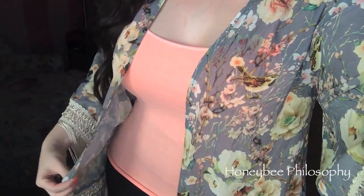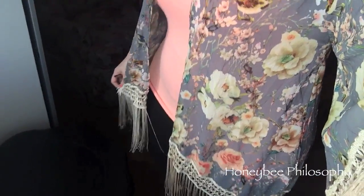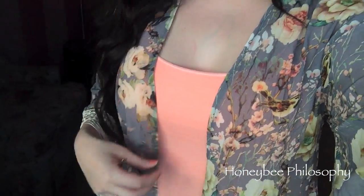Hey guys, I'm on my way to the Marc Anthony concert. I just wanted to show you what I'm wearing. Pretty much the same eye look. I just have a different lip from Laura Mercier in the color Mango. These earrings are from Express. I curled my hair a little more, and then I have this kimono from Marshalls and just a little cami underneath. And that's it.